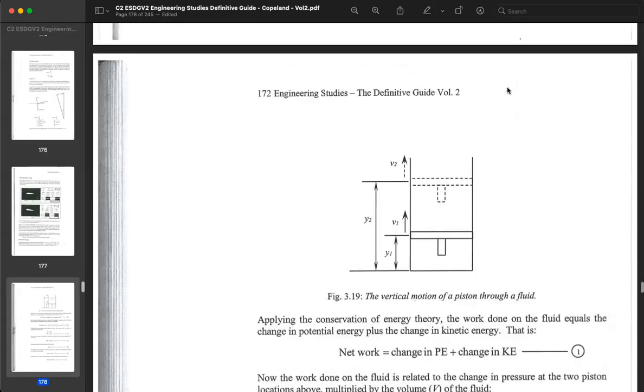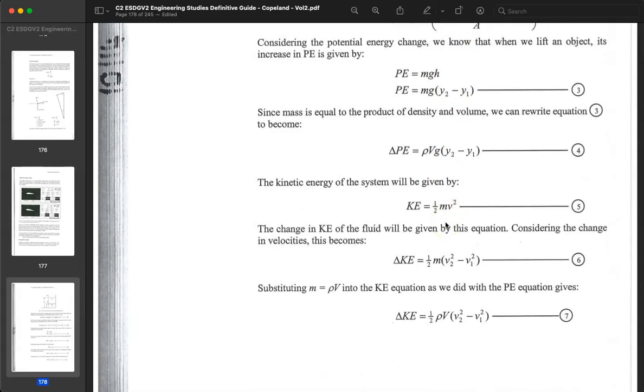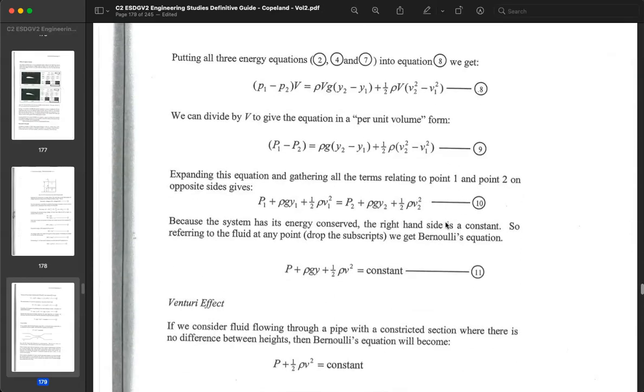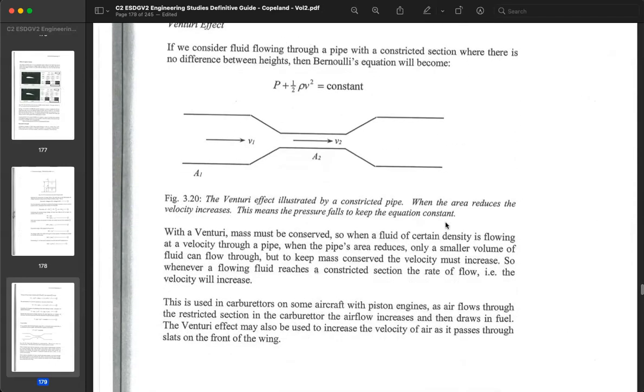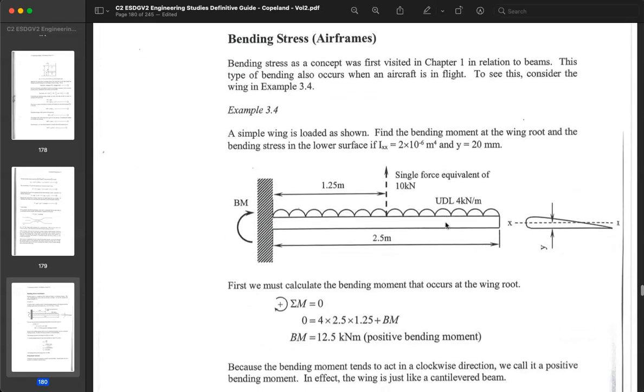Okay, so we've talked about Bernoulli's principle. Now, I said that we don't need to worry about this. I will not ever ask you about this formula. It's there, but I'm not going to expect you to learn that formula. We've talked about the Venturi effect, and what we've said there is that because area 2 is smaller than area 1, V2 must be larger than V1. Okay, so then we have questions on bending stress in airframes.